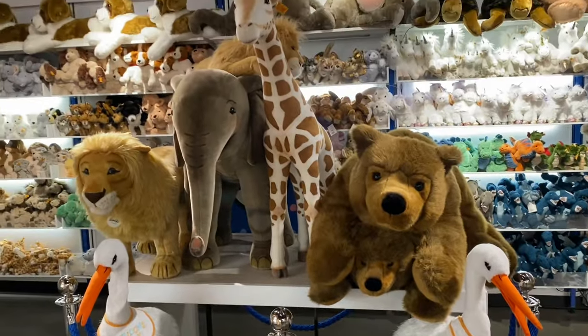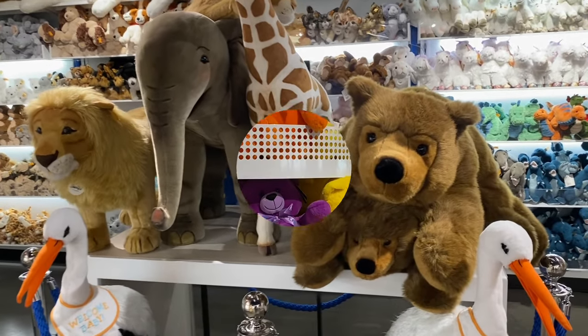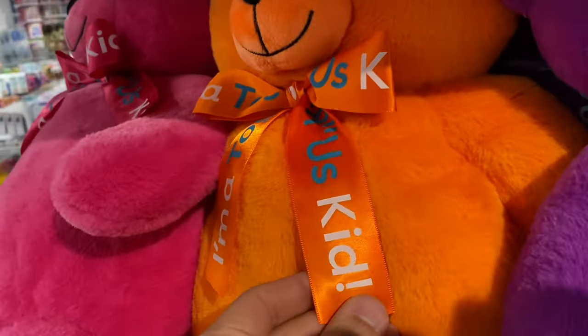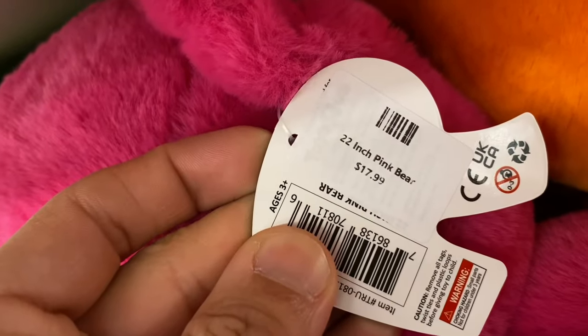You got the birds there. You got the elephant, the giraffe, and the lion. Could you imagine? Wow. We got some more bears here. These are Toys R Us bears. I'm a Toys R Us kid. Bears, all these different colors, super soft.